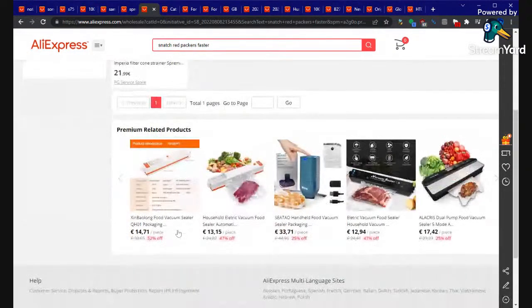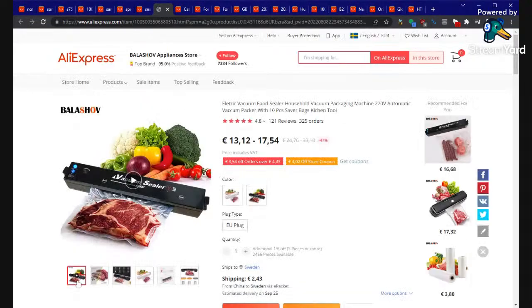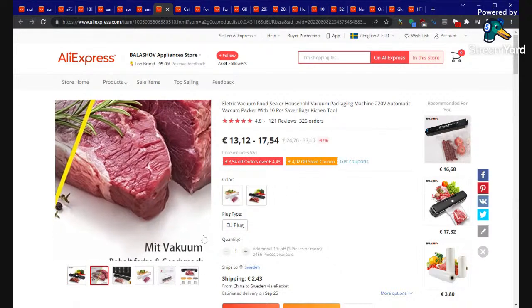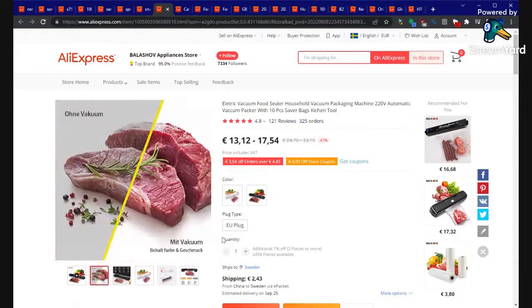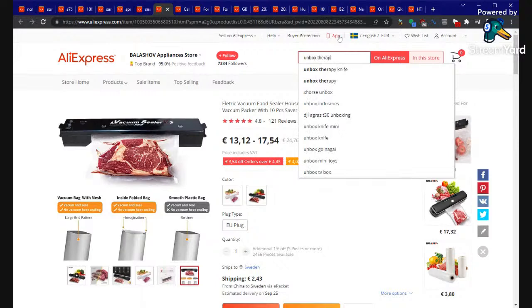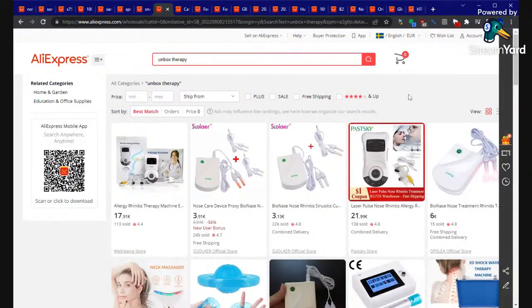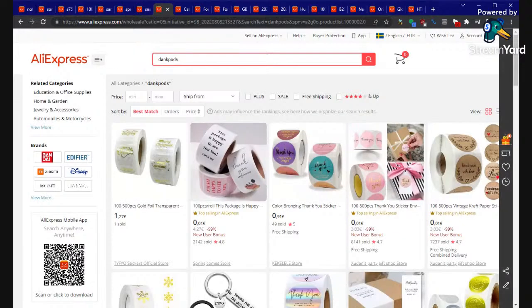Okay. Vacuum food sealer. Yes. Mit vacuum. Unbox Therapy knife. Oh, I would have said. Okay. Why am I looking? Why am I picking? MA with love.